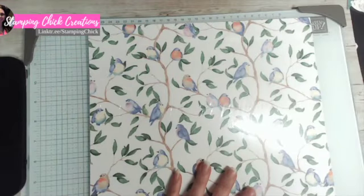All right, so what am I showcasing today? Today I'm showcasing the Airy, what is it actually called? Flight and Airy, because I always get the names mixed up. Flight and Airy Designer Series paper, which is one of the free items. So let's take a look here.